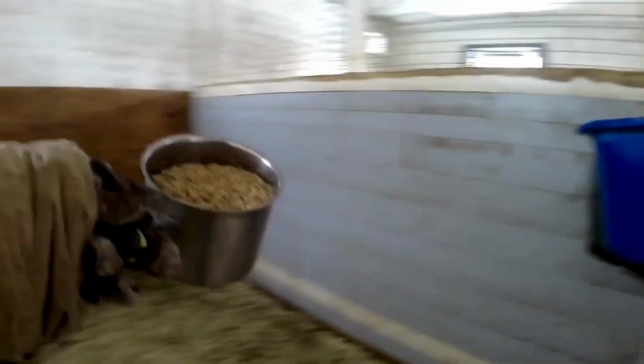And now it's time for me to give the oats. So we give them this much of oats every day. Because when they go inside the stable, the oats are the first thing they will eat. And then oats for every horse.